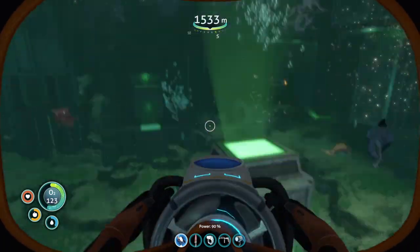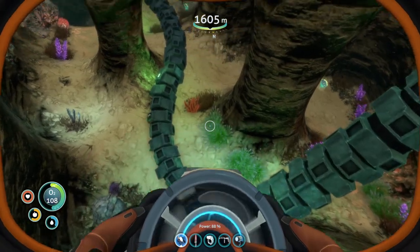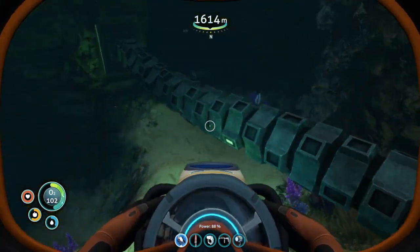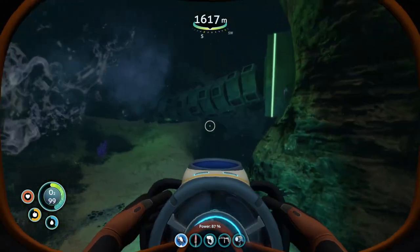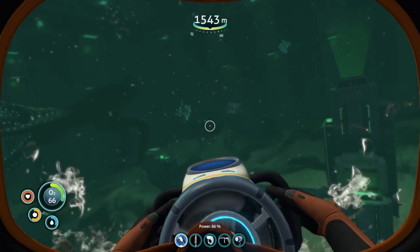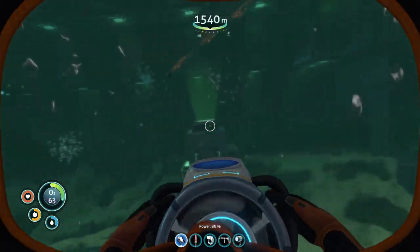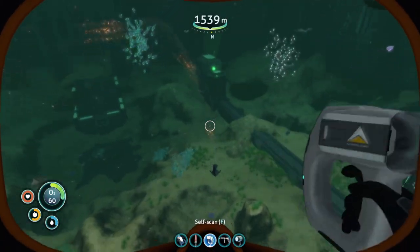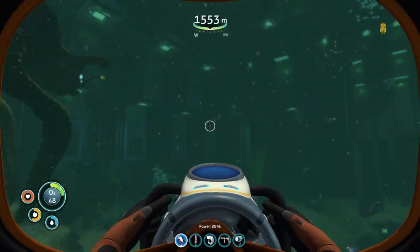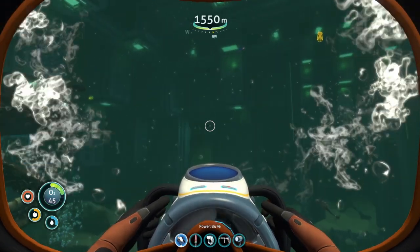Okay. None of these guys are going to eat us. They're all friendly. God, this is amazing, dude. I'm trying to build my base in here. This is sweet. We could just live with whatever that is. Oh, should we scan her? Are you going to slow down anytime soon? Whatever she is, she's extremely fast. Oh, here we go. We got a peeper with the enzyme. He's got his little trail. There we go. Enzyme host peeper. All right, I need to try to catch up to her so I can scan her, see what she's called.